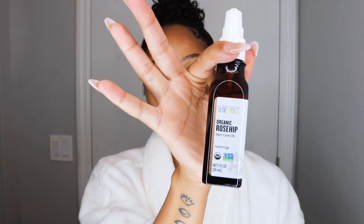So after toning, I am gonna get my Tatcha water cream, and I am just going to get a little bit of this. Not much. I'm just gonna get like this much. And then I am going in with my organic rosehip oil. What I really like about rosehip oil, and this also helps with hyperpigmentation, is that it evens your skin tone. I've been using rosehip oil for a while, and I have definitely been seeing results from it. So I'm just gonna rub that into my face and into my neck.